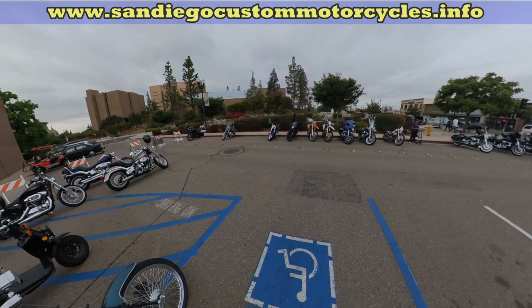Again, I said I was testing out the new camera mount, and this camera mount is forward on my bike. The camera is completely stationary. I'm doing the editing in post-production, so I'm changing the angles and what you can see.